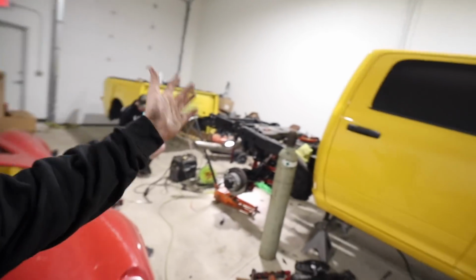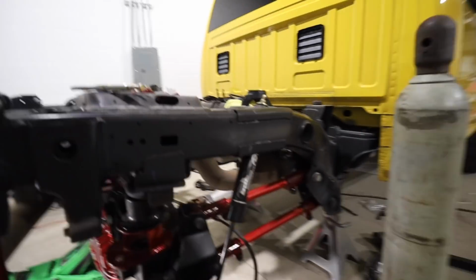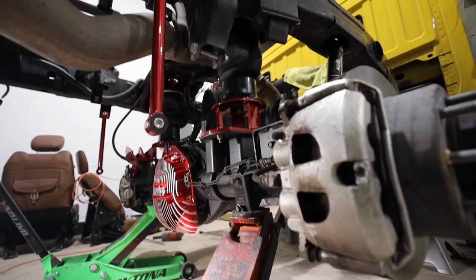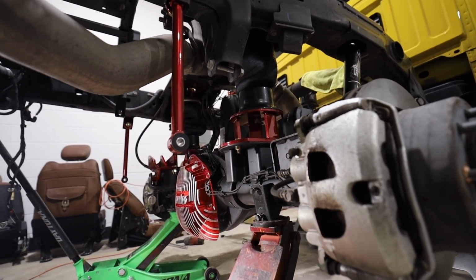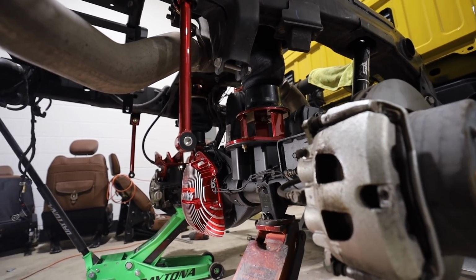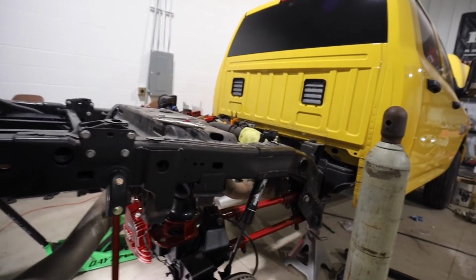But yeah, this thing looks so good, honestly. Even today with the shocks in, trailing arms, and the bags, they're not really inflated, but they're in there and secure. This truck looks stellar. It looks so freaking good. I can't be more impressed with how this thing's coming out.